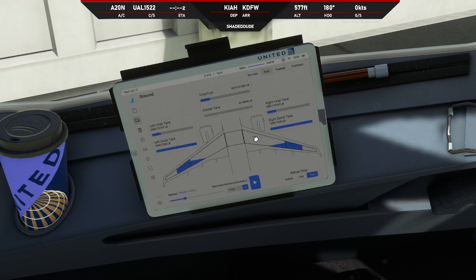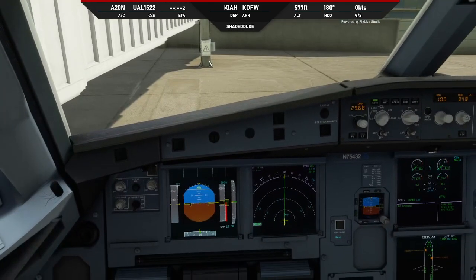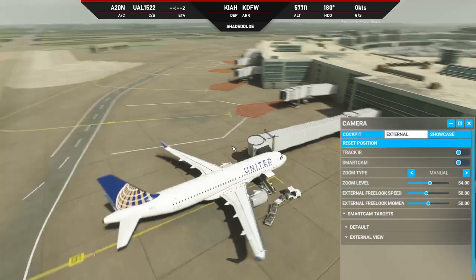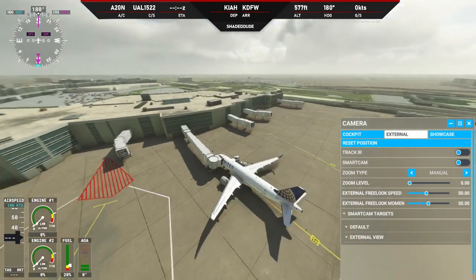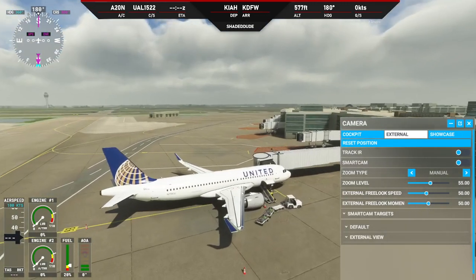Well, I guess it just kicked everybody off. Let's go outside. The sun has just come up now, but you can definitely see that thunderstorm. There we go.